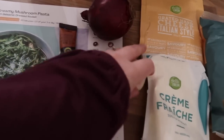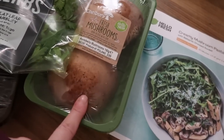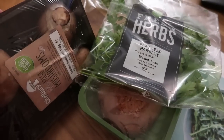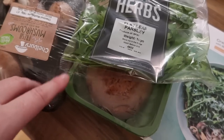I've got my balsamic vinegar, my garlic, onion, parmesan cheese, creme fraiche, and the pasta. And then these flat mushrooms, flat leaf parsley, rocket, and these chestnut mushrooms. And I won't use all these mushrooms because this is actually enough for two people. So I'm going to save half of them and I'll use those in a stir fry probably tomorrow night.